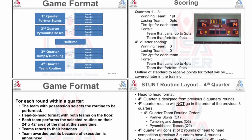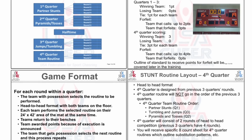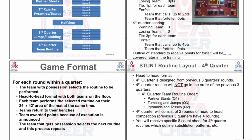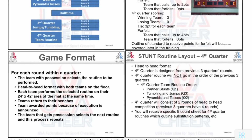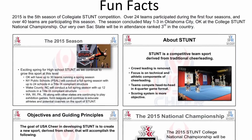In each round, teams will perform a pre-choreographed routine head-to-head on the competition floor. The team with possession in each round will determine which routine is performed. The scoring officials, which sit at the front of the floor, will rank the teams at the end of each round based on the execution of the performances.